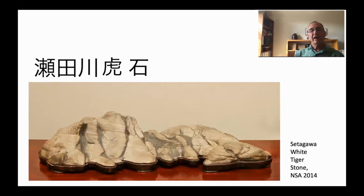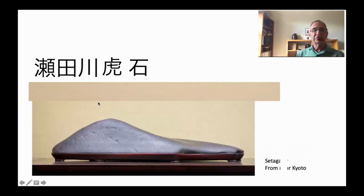Here's another Setagawa, but this is a Setagawa tora ishi, a tiger stone. And again, this is a very famous stone in Japan. It's quite large. It was in the Nippon Suiseki Association show in 2014. And it's considered a tiger stone again because of the white and darker banding in the stone.